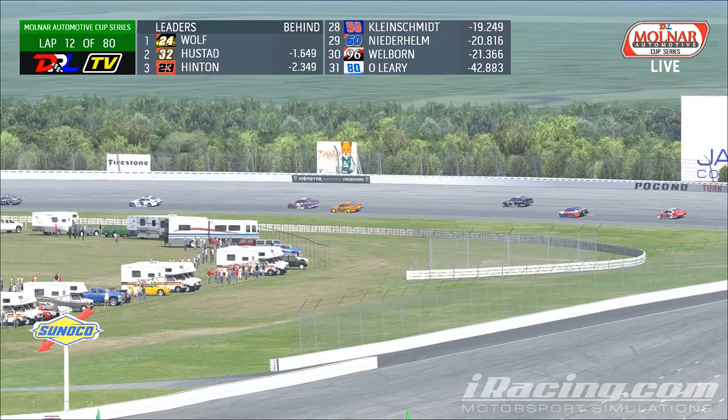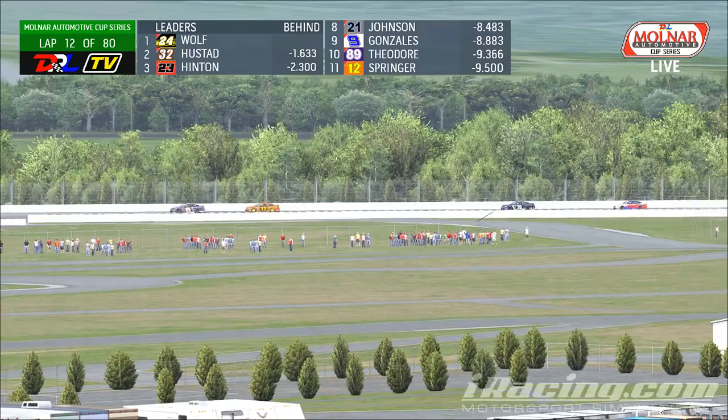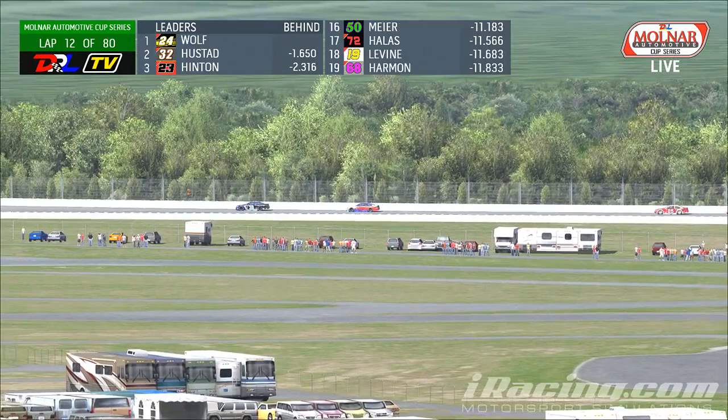We've got a big, wide, swooping camera angle here, trying to capture all 2.5 miles of Pocono Raceway. This is a big racetrack, Martin. With a track this big, how can it be difficult to drive on? I mean, it's big, it's a long track, it's wide.